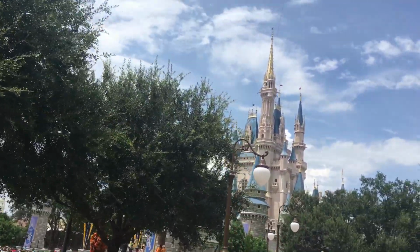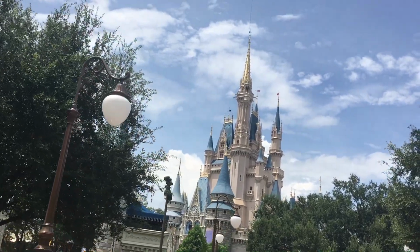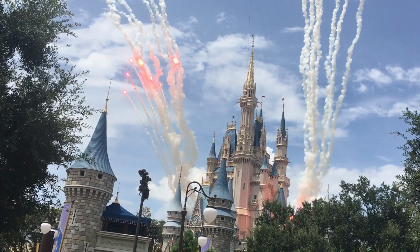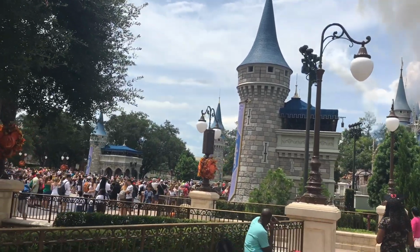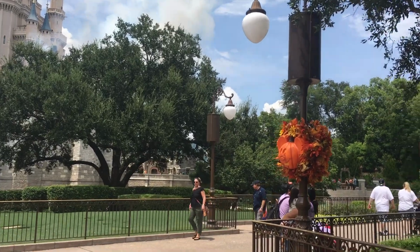Ready for the fireworks? Here it comes. Here it comes. Woohoo! Alright, gonna head out of the hub before that flood of a crowd does.